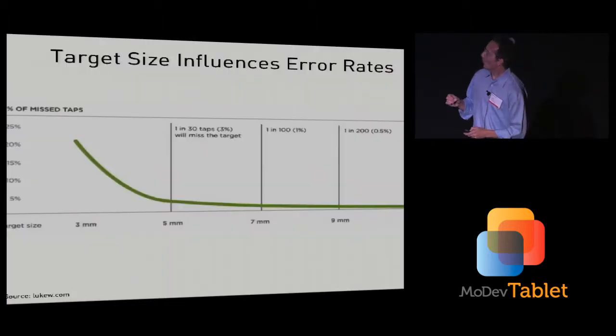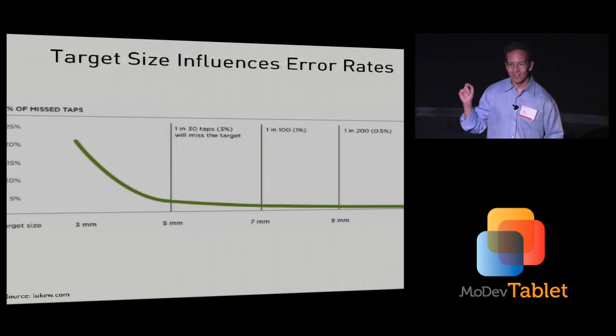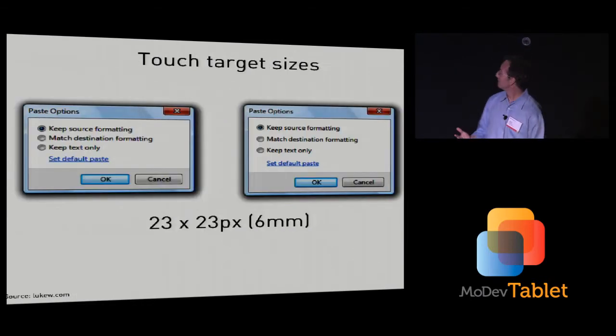So one of them is just the closer these things are together, the more likely the error. You can see the curve here. There actually is a nice source from, I don't know if you guys know Luke, I'll mangle his last name a little bit, Wroblewski, but anyway, he did great. LukeW.com is a great resource. He did a little article based on some of the Intel research that was done and other historical precedents, that just after you get within 5 millimeters, you're making all sorts of mistakes on what you're selecting.